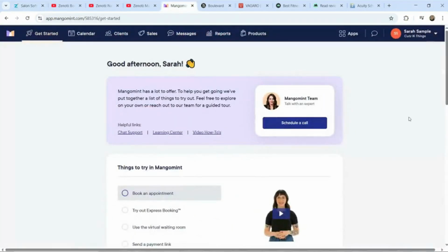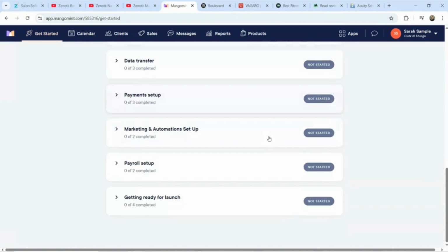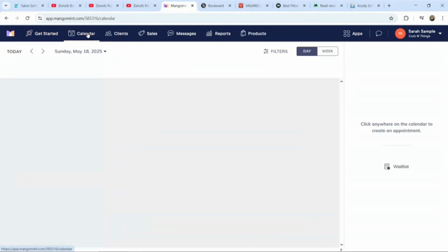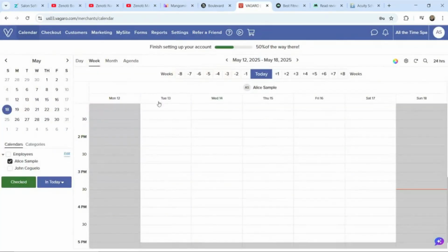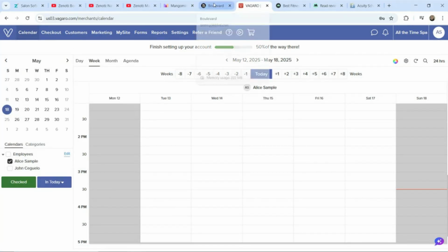First of all, I'm going to look at Mangomint. So one of the things I like right now, as you can see here, this is my subscription. But every free trial that you do will automatically populate with information here so that you can try how you see fit without needing all of your information already in there. So that's something that you don't get with, let's say, Vagaro, which does offer a free trial, but it doesn't auto-populate any information. So you have to play around with zero data here. You can see there are no appointments. There's nothing I can play with when I go to the calendar or when I go to customers.